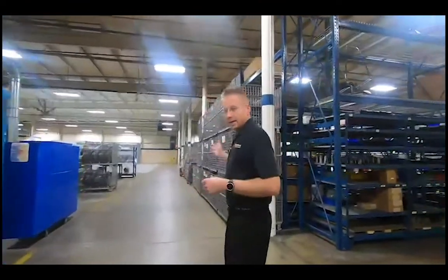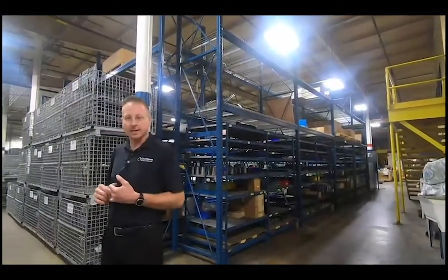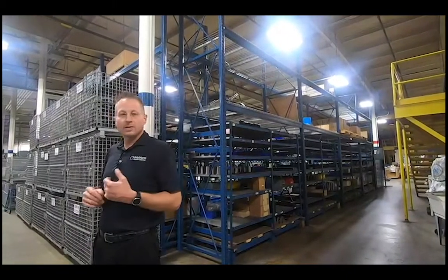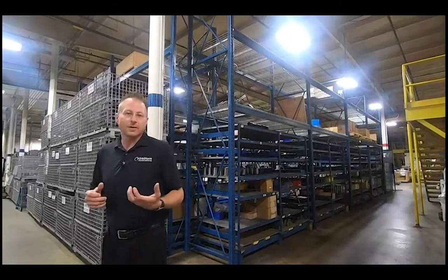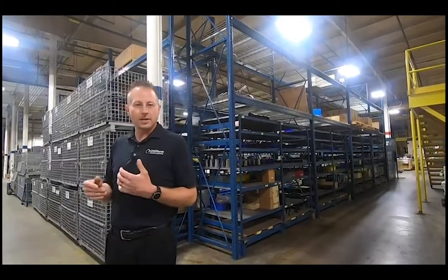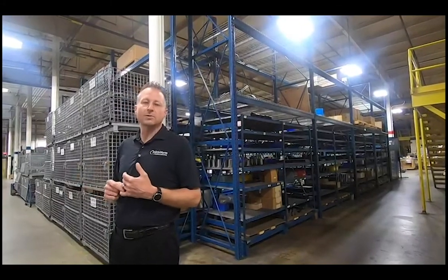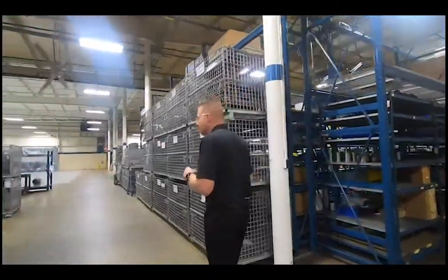And we inventory a lot of our components, so they are available and in stock. Components that are very specific to a machine or an application, we provide a recommended service parts list with the equipment, with the lead times associated with those so that customers can plan accordingly. But a majority of our standard items are held in stock.